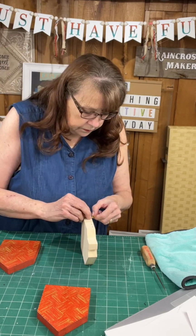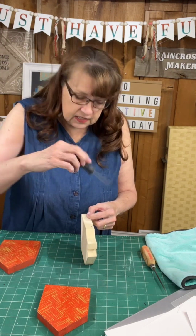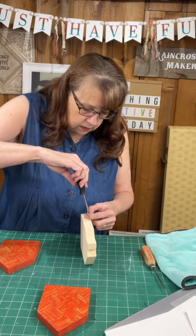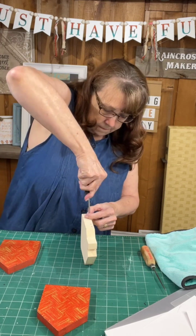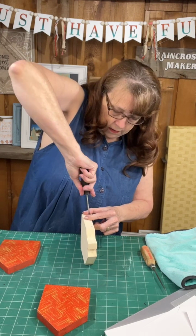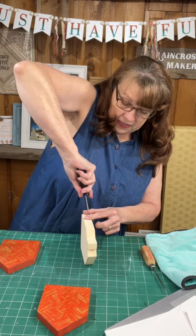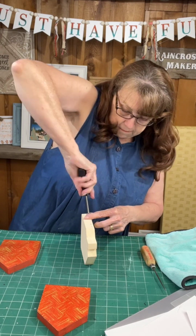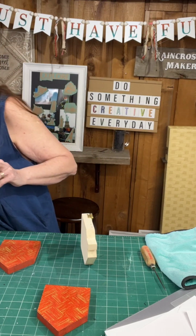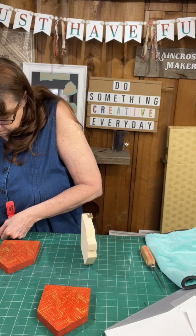Okay, so let's start assembling these. Now I want the post to be on the outside, and I'm going to get the screw started, and I've got a little tiny screwdriver. That one's actually too small. I'm going to use this one. There we go. There's my timer. Let me get this in. And it's so much easier to screw in when you've got that starter hole.